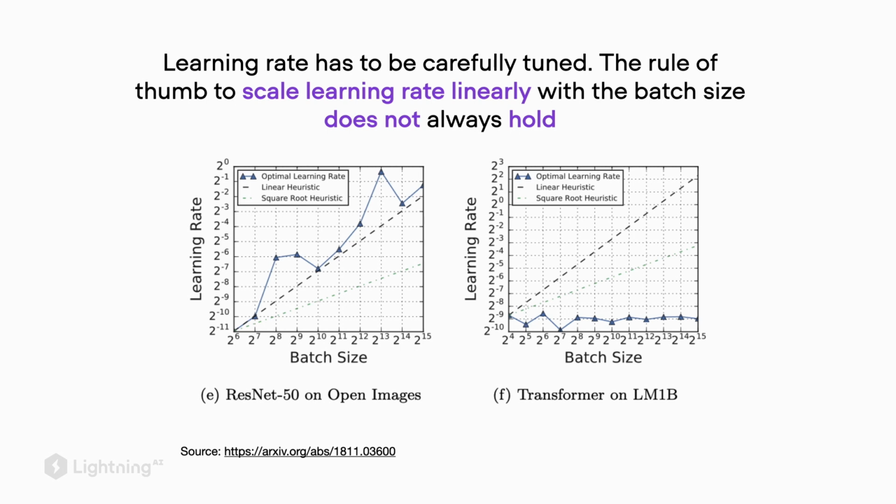Or in other words, the learning rate has to be carefully tuned. There's a rule of thumb that we scale the learning rate linearly with the batch size. However, as we can see here, this rule also does not always hold. So we have to be careful when we change the batch size and then tune the learning rate accordingly.